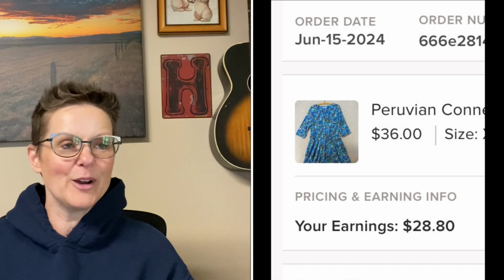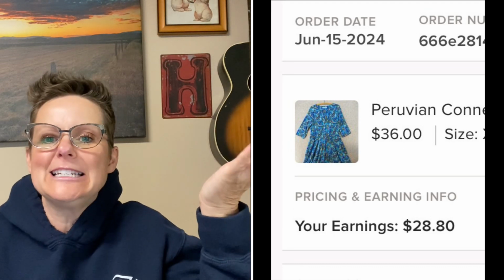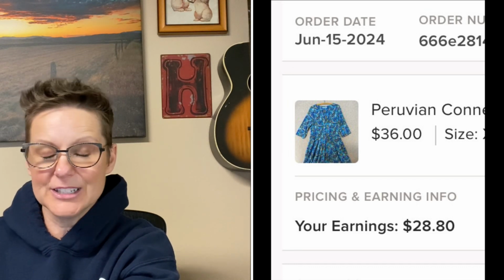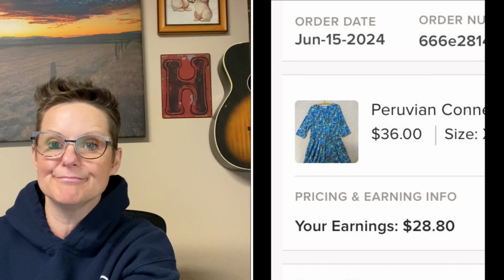So, all right, moving on here, some things that sold on Poshmark. This first one here is a Peruvian Connection, and I swear every time I pick this brand up, it sells. This sold the same day. So I paid $6.75. It was a dress. It sold for $36, giving me a profit of $22.05. And like I said, just one day that took.